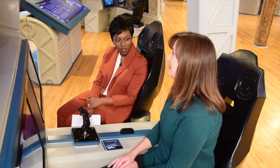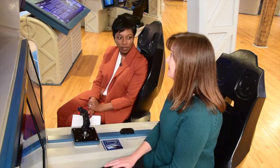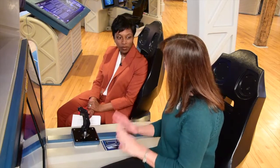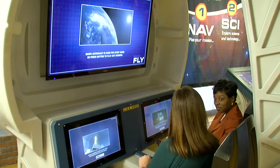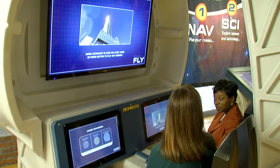This technology is similar to a video game, and a lot of the science is based on NASA. The company that built this, Eureka Exhibits, did a lot of work with NASA to make sure everything is recreated as close as possible to being accurate scientifically. So we can plan our mission, and we touch the screen, we decide where we want to go. Would you like to go to the Moon, Mars, or Jupiter?